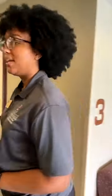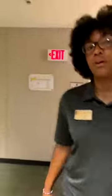Okay, so we're going to go check out the laundry room real quick. We're going to head down the hallway. Pretty much all the floors share a laundry room. What's interesting here for the Quad is that Clark is right next door, so some of the Clark residents will also use the same laundry room.